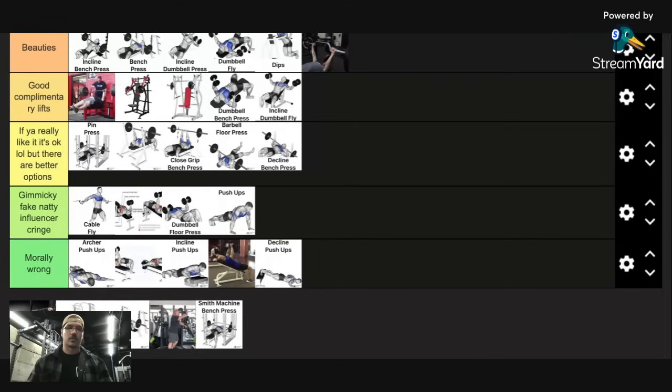It's still a very good lift for the shoulder health. I do prefer it to the reverse grip bench overall. And once you master this lift, it becomes a very solid lift to have. I like to use this mostly as a temporary rotation.